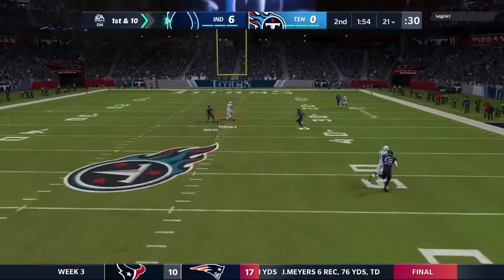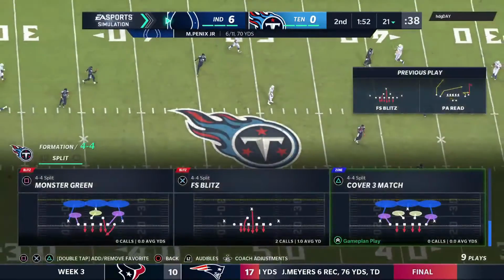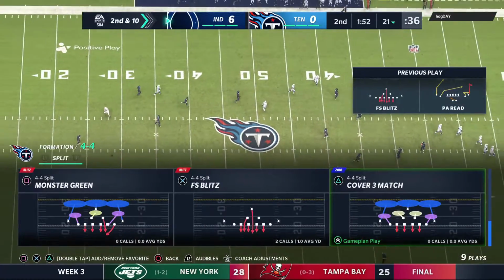He'll take a shot downfield for Pittman. Ooh. God, who is that? He's big. First down, but he couldn't reel it in.